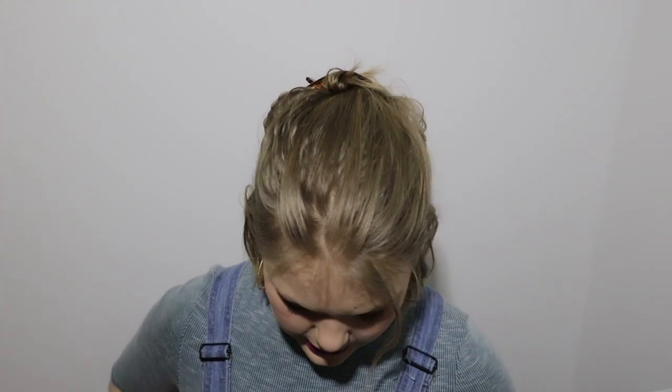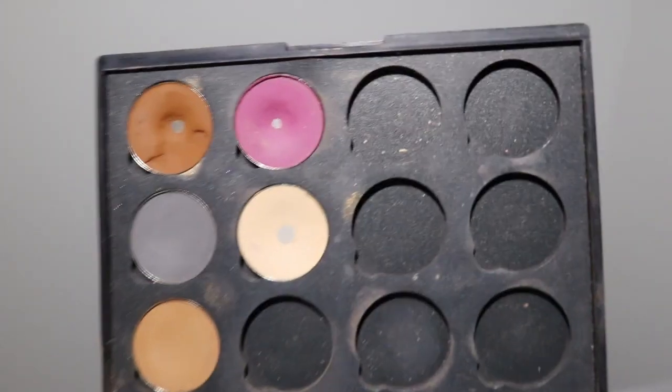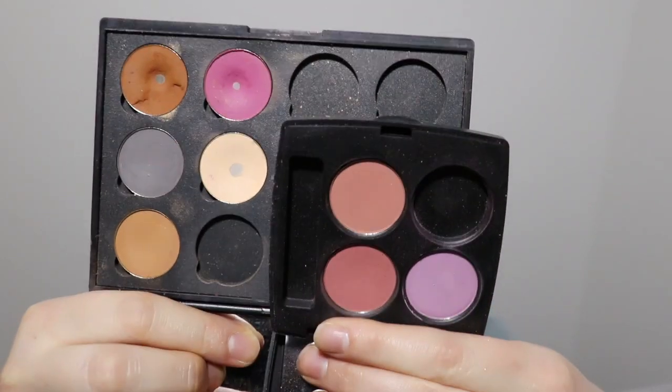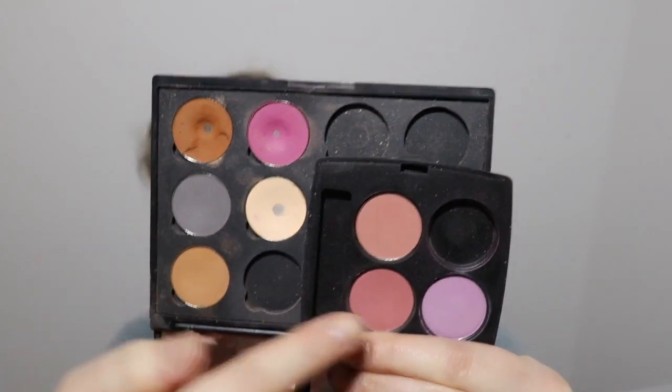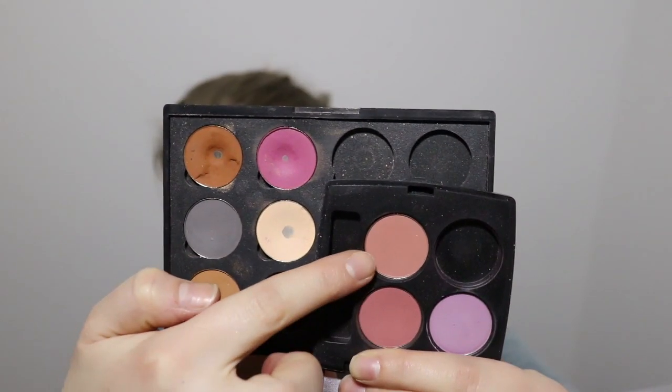I have a few Coastal Scent shades left. I have them in 2 palettes. I kind of want to get them into just one, but like this one, it's really, really hard to get the shadows out, but if I can, I will put it in with these. So, let's see. These are all the Coastal Scent shades I have. This is Antique Lilac, Redwood, and I don't remember.